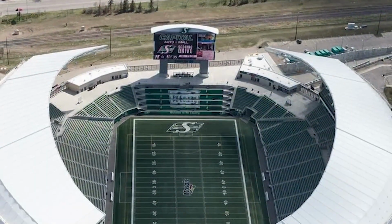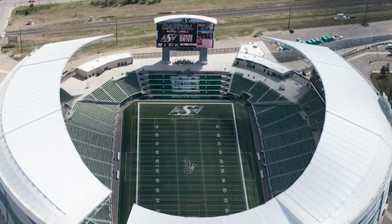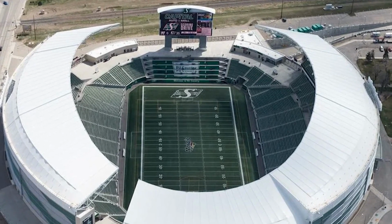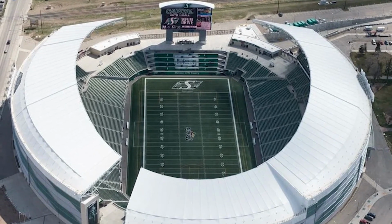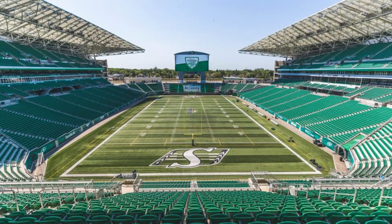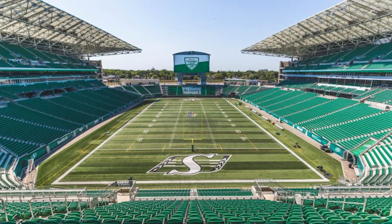The stadium is the home of the Saskatchewan Roughriders from the CFL, and the stadium has been their home since the 2017 CFL season. The venue will host the 109th Grey Cup in 2022. The outside of the stadium has a really colorful green and white wavy pattern, which immediately tells you who plays here and what your location is.